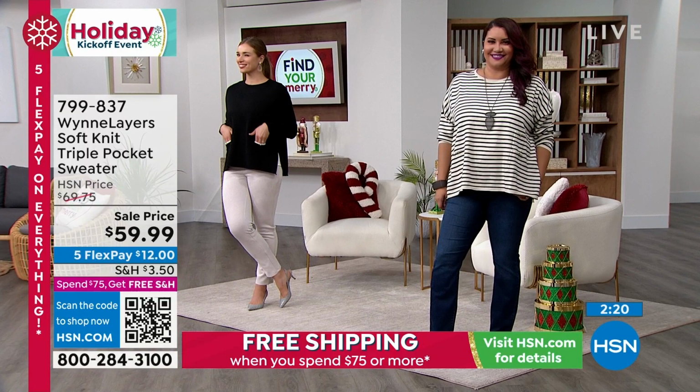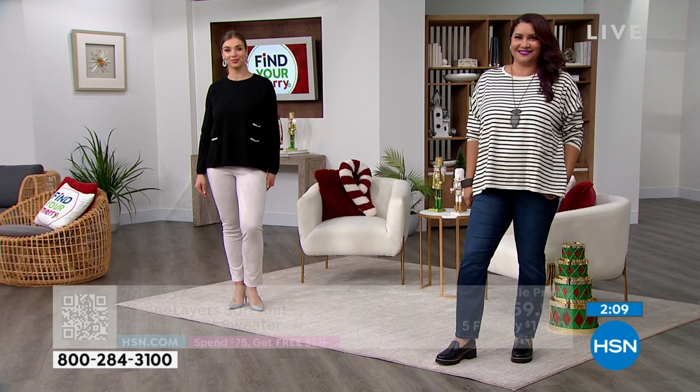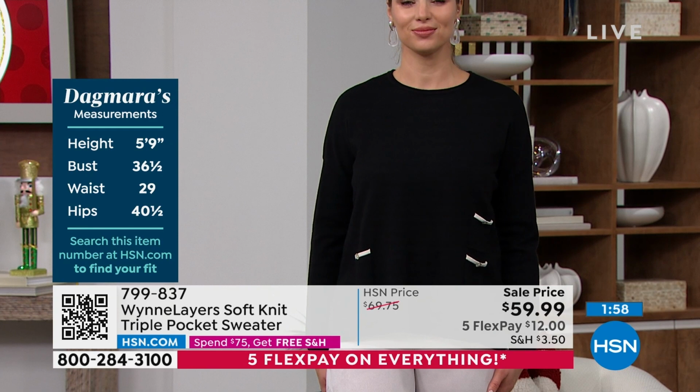There you go. And Dagmara, are you in your true size? You're in the small. Okay, you're a small, medium, and you're in the small. Okay, perfect. So you can see kind of different sizing. That's the black and the ecru. Annette in the stripe, that's the ecru and black stripe. And then we have just a handful left in the heather and ecru stripe. So I would definitely order true to size.